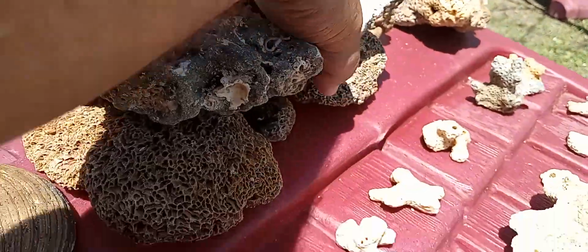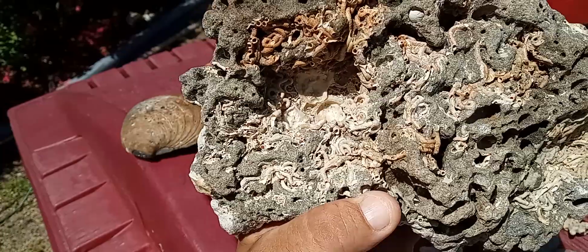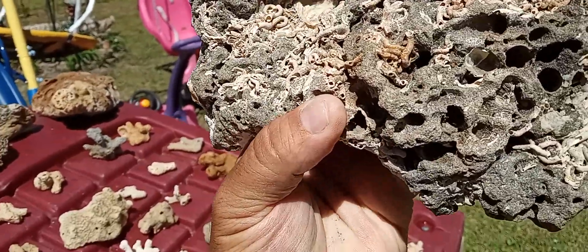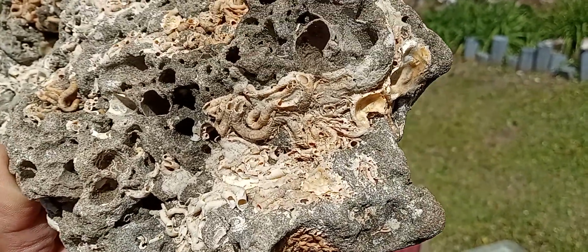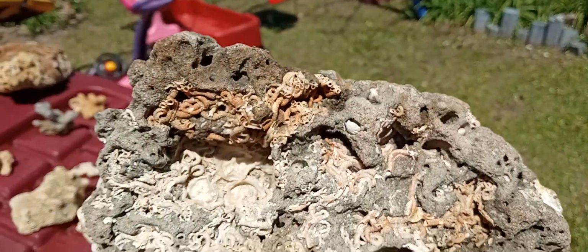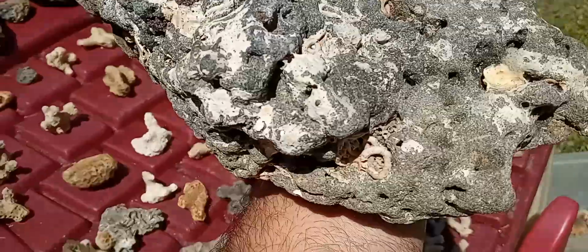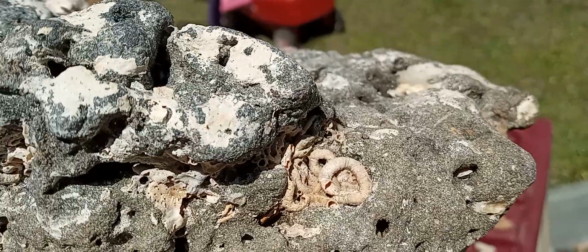And if you look at the back, I mean, it is straight loaded. There's got to be a gazillion worms on there. Look how cool they are. It's like a battle to the death on one rock. This rock could talk, all throughout the back. This thing is really cool.